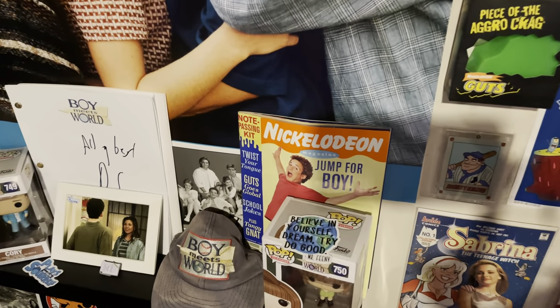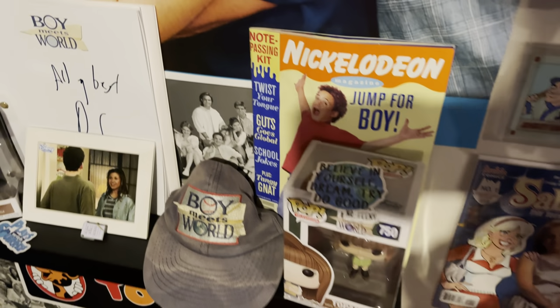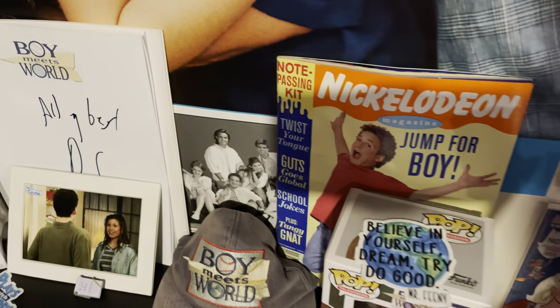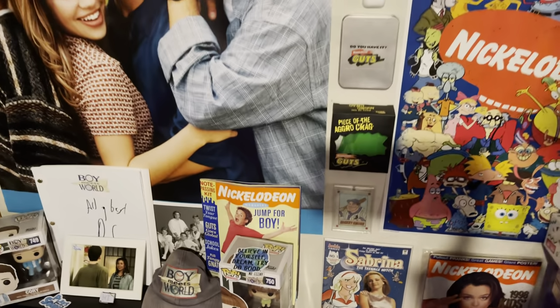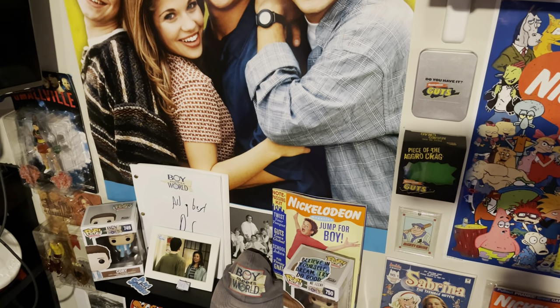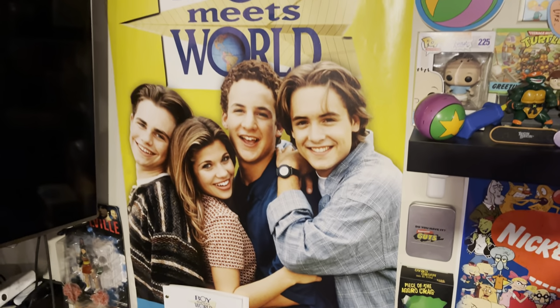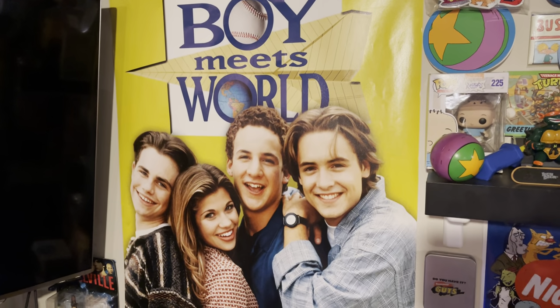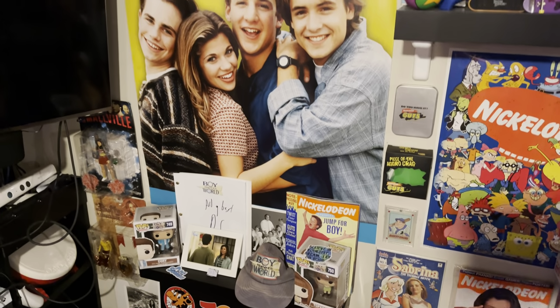And then, of course, I have the Nickelodeon magazine with Corey sitting there. I have a Boy Meets World hat. We have some pictures there in the background from the whole entire cast, and then we have the Topanga. I do have an autograph coming from Topanga, or Danielle Fishel, specifically autographed to me, that I'm waiting for to come in over the next couple weeks, so I'm excited to add that to the collection here. But I love Boy Meets World, it's my favorite all-time show, and I'm happy to have a nice collage area for it in my collection.